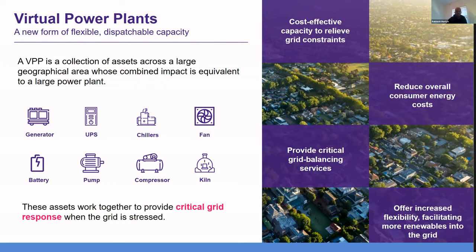You can work together with assets like these to provide what we call critical grid response when the grid is stressed. This is a very cost-effective way for the grid to relieve constraints. That means when supply has increased and has reached a maximum, but demand is continuing to increase as well, there's nothing really more that can be done on the supply side, but the two have to stay balanced. So the market operator will call upon virtual power plants to provide their capacity, which means that customers make use of their flexibility to relieve the grid constraints. This is a far more cost-effective way of doing it than building a brand new power station.